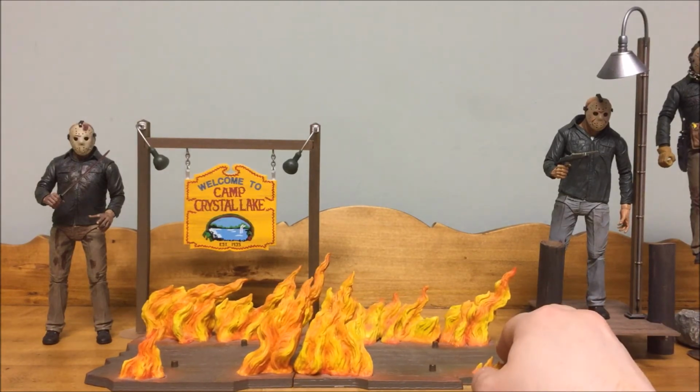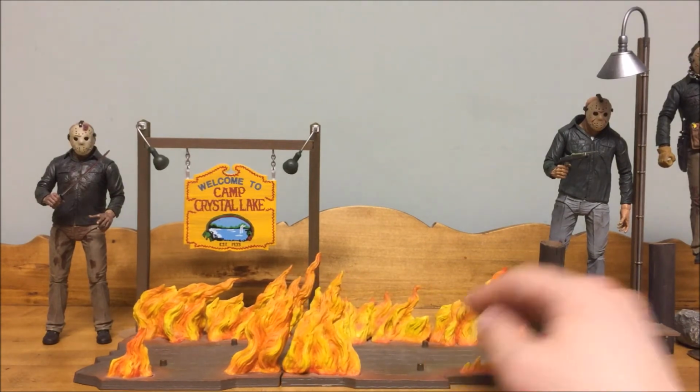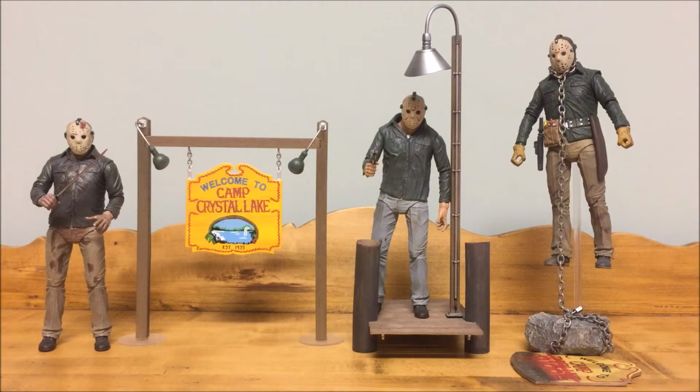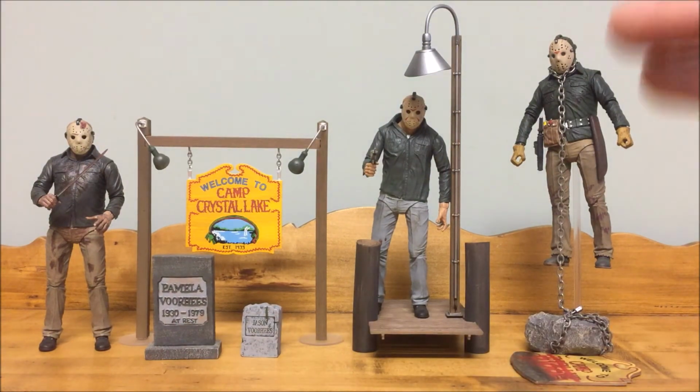This is the Pier from the end of Freddy vs. Jason, which is split up in two different pieces. NECA has also made some different gravestones, like the one for Jason Voorhees that came with the Part 6 Ultimate, and they also made one for Pam Voorhees that came with the Ultimate Part 4 Jason. Now I haven't actually opened that one, but I do have the Mezco one that's opened. The NECA version is a little bit smaller than that, but it looks about the same.